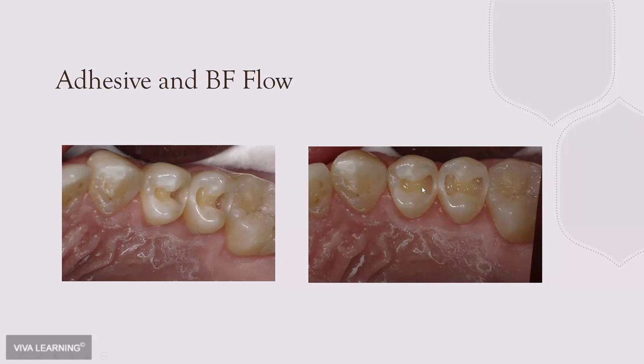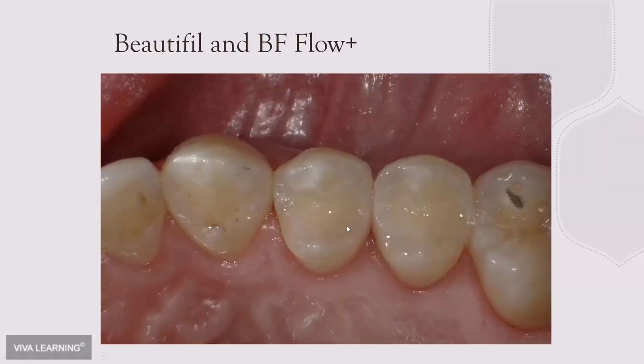This is not a deep preparation. Why do I extend the fin here? Well, you know what? I did see some decay as I began to prepare here on the occlusal. It was small, but I created a little dovetail fin. I placed beautiful flow on the floor. I think this is A1 or A2 on the floor. And then I restored these with beautiful flow.